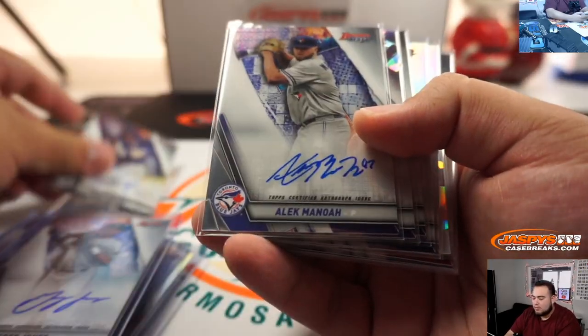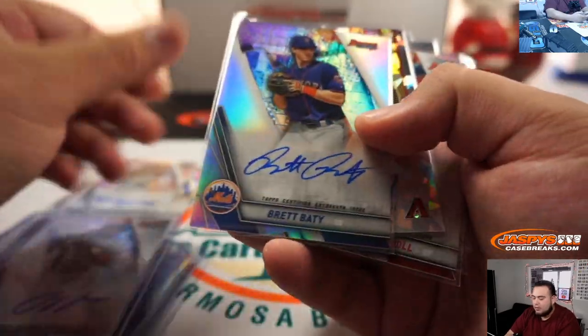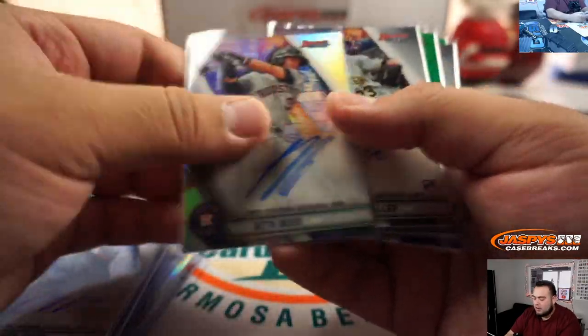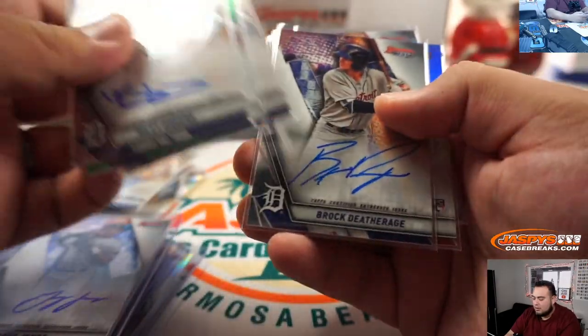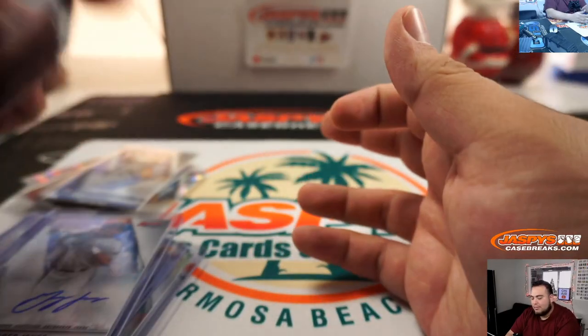Cody Hosey, Owen Miller, Manoah, Seth Beer, Atomic to 25, Levine, Riley Green, Brett Batty. There's a case hit right there, Corbin Carroll. Another Corbin Carroll there, Seth Beer, Mitch Keller, Levine, Riley Green, Wallner, Death Rage, John Duplantier, Keyston Priester, and Brett Batty.